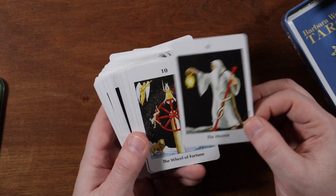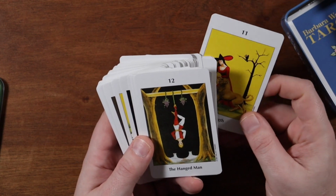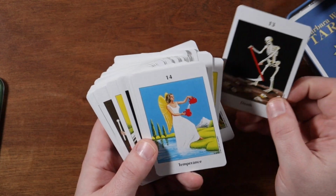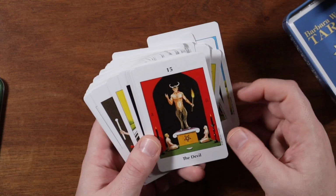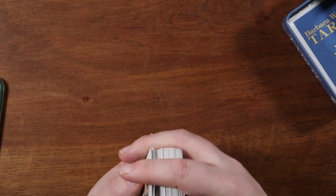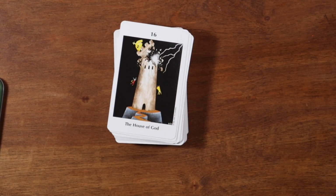It is fairly Thothy. Now it's called the Barbara Walker Tarot. Its artwork is really strange, but not bad. It feels very of its time. When did this deck come out originally? Is this going to tell me this?